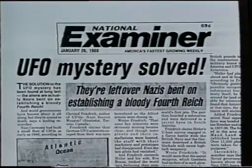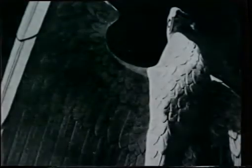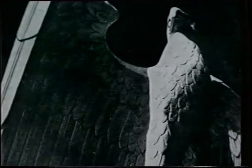UFOs do not come from outer space, but are Nazis who want to create a new Reich. Governments of the world are informed but afraid. If there is a serious economic crisis, they are afraid the Nazis will come with their flying saucers.